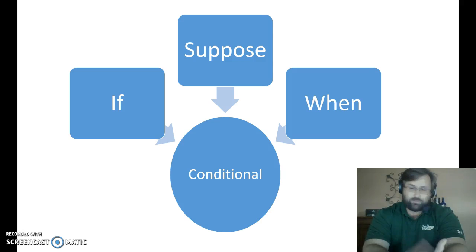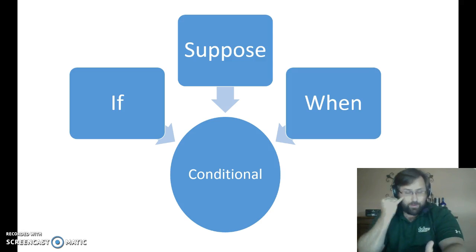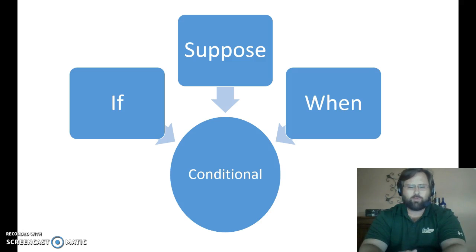However, regardless of the way that you sign if and suppose, there's another use of the conditional that's a little bit different from the way that we set up conditionals in English, and that's the use of the when. In English, we have a particular word that signals a when clause, and that is the English word when, and we'll say when this happens, then this happens.